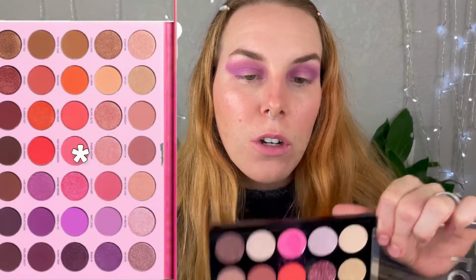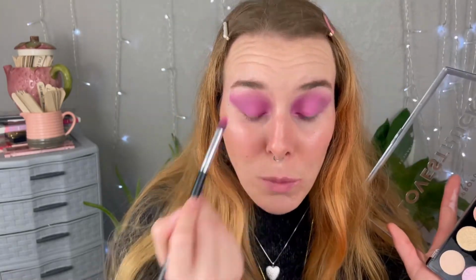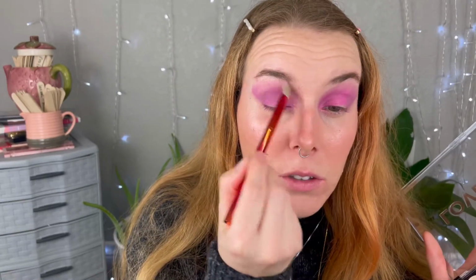I'm going to go in with this baby bubblegum pink called Smooch on the inner corner to just lighten it up a little. Just on the inner corner. And I'm having no fallout, which is surprising because these are super powdery. These are so powdery. Really powdery. Okay, blend that out.